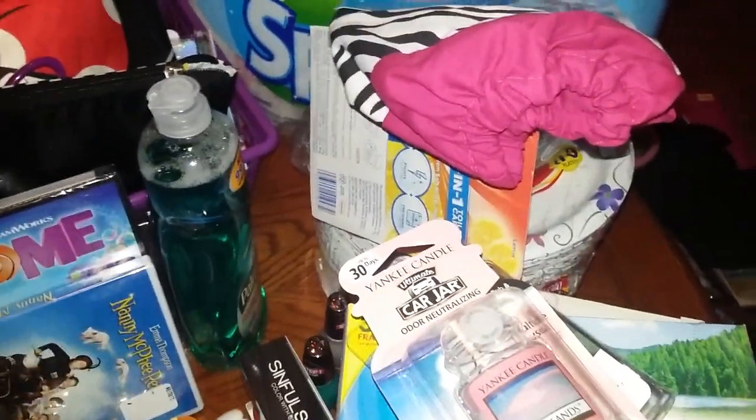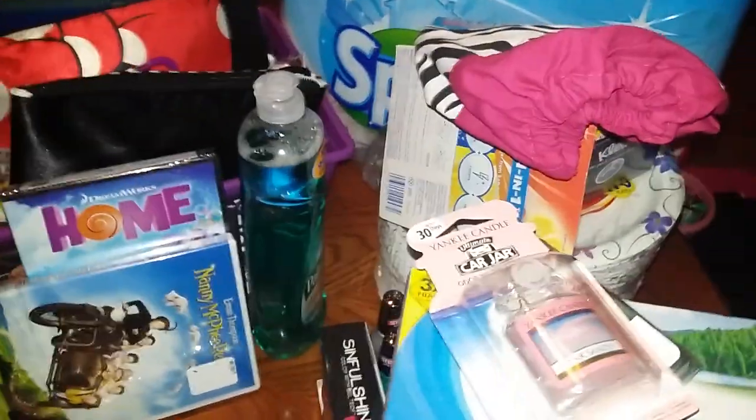So I got that for the baby. I'm sure she'll have a ton of fun making a mess out of that. And then I just got her the chocolate one. You know, 80 cents. Can't go wrong.